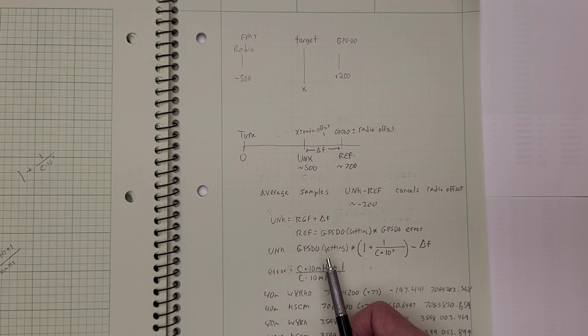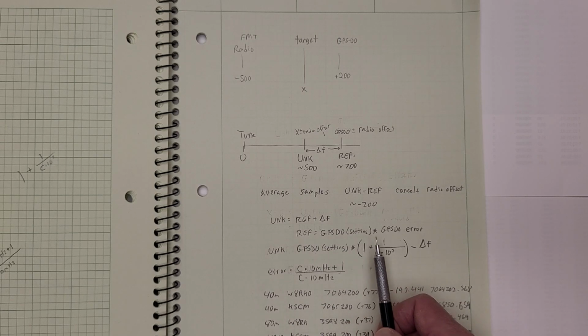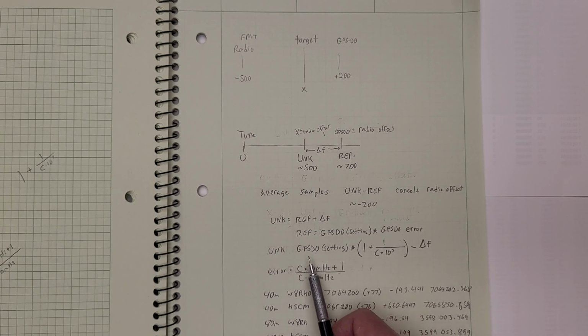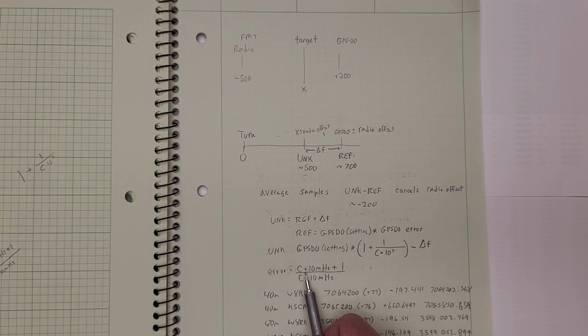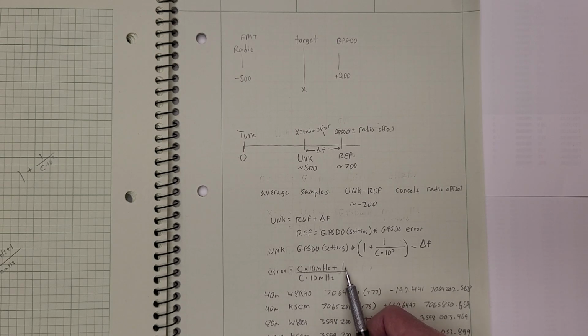So then the reference that you actually use is the setting of the GPS times the GPS error, and I know that the setting is what I set it to times the error factor. So here the error is 1 plus 1 over whatever the count is times 10 million. And you can think about the error. If, in that example, in 77 seconds, I got one error, that means out of 770 million pulses, I had one extra. So that's 770 million plus 1. And I should have gotten 770 million. So you divide that out and you get the error term. And then when you cancel, that turns into 1 over C times 10 megahertz. That's where you get that conversion factor.